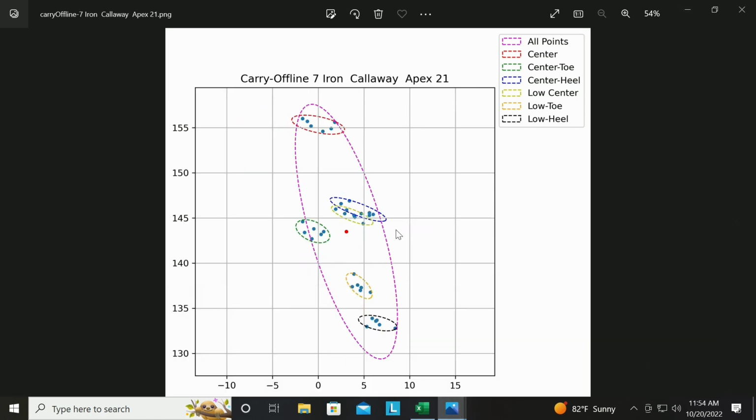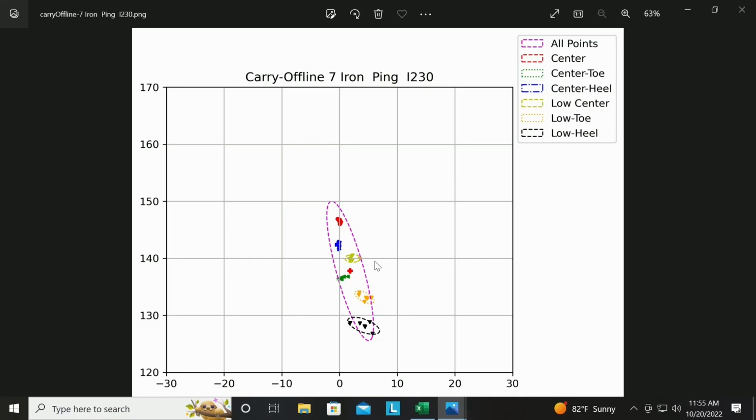And then finally we've got the Callaway Apex, another one of the top selling clubs. Very similar, but you can see the Ping is as good as any of them, and super good right to left. Which for a players club, that's kind of what you want. You really want to keep it straight. I'll pull the Ping back up again here. That's fantastic. So really good golf club.